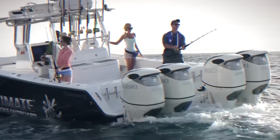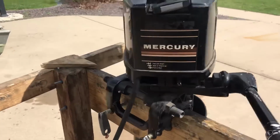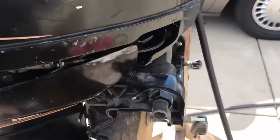A four-stroke that isn't properly flushed after saltwater use can suffer catastrophic damage in a single season. Two-strokes were more forgiving of owner neglect. Not ideal, but realistic for how many people actually maintain their equipment.